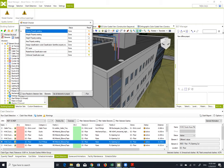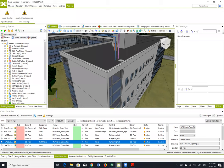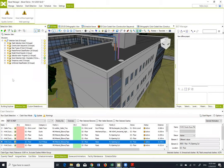So you can by yourself in a day write your own example, and we also have examples where you can easily check if the data is according to a certain standard, but also much more complex checks could be automatically done in Vexel Manager. And now as a result, I receive here the model check result.